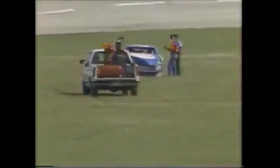Remember, we are under caution now because of Greg Sachs, who has come in contact with the wall over in turn number two, and there is his car. Greg Sachs bringing out our fifth caution period of the day. And now some of the cars begin to move out of pit road, including Allison.